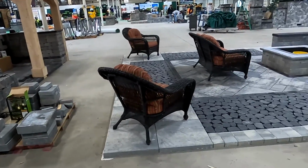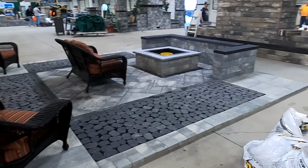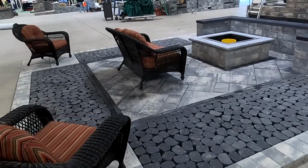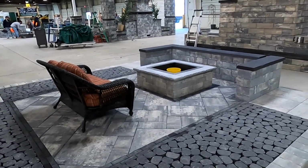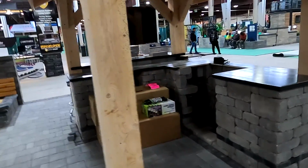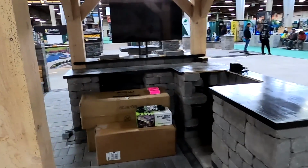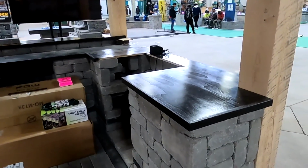These guys over here, a little simple, pretty simple. I mean, cool design, nice cuts. All the pavers in the middle are 45s. I like this bar top, but it's hard to tell, but they made it out of plywood. It's plywood, painted plywood.